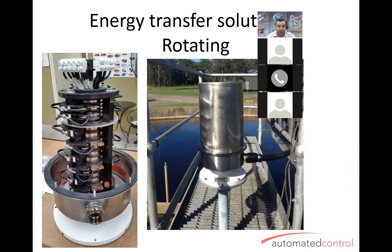Also, being a wet area, they've got this red strap around the inside, which was a heating element, so that would keep the temperature inside the slip rings at a nice 21 degrees, or a minimum of 21 degrees, so that there would be no moisture build up inside in the slip ring enclosure. Quite a neat solution. Like I said, perfect for the job.